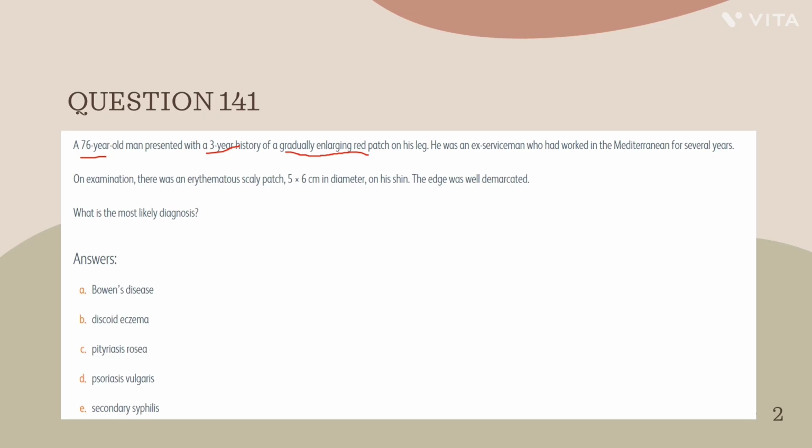So we look at each option. Bowen's disease is a kind of pre-malignant lesion of the skin, which can be due to prolonged sun exposure. Discoid eczema, the rash is not eczematous, right? It is an erythematous and scaly patch. And there is also no history of eczema or anything. This is over 3 years and he's already 76.